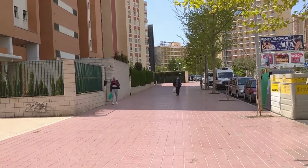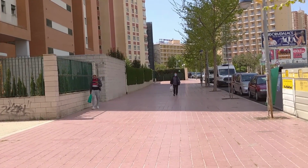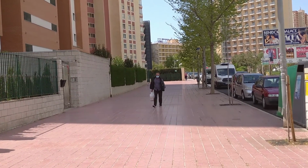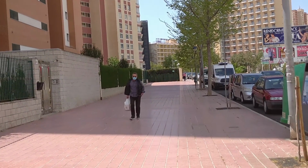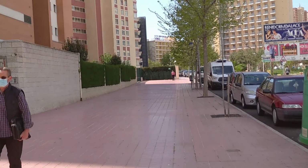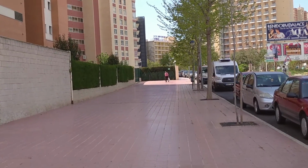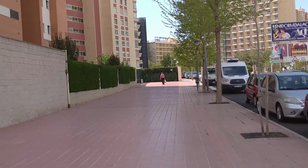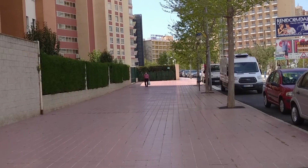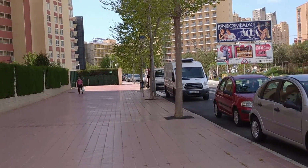There we go. Really warm. Spanish still think it's cold though. They've got coats on and stuff. It's warm enough to be out walking about though.